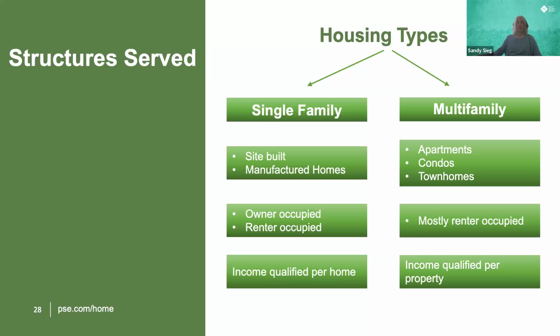Now, multifamily is different because multifamily is a big building with a lot of units, like apartments, condos, townhomes. They're mostly renter occupied, except in the event it's a condo building. Now, income is qualified per property. So renters, if you're in a multifamily building, you will not apply for home weatherization assistance. It's your property owner or manager that would apply. It wouldn't be you. So that's the difference.